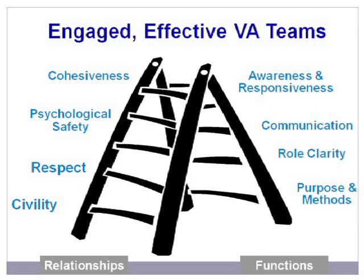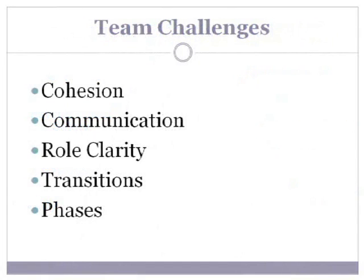You have the relationship side, so important: civility, psychological safety, all leading up to cohesiveness. And on the right side, you have the functions, the functions of a team where you need to get to go. And this tension between relationships and functions is common and hasn't always been properly addressed in talking about teamwork, in my opinion. And so it will provide the basis for the rest of my presentation. Basically, team challenges and how to deal with them.